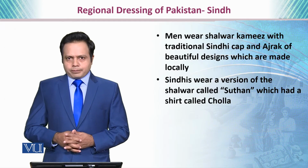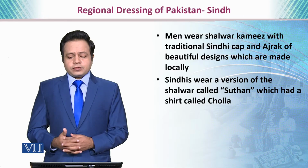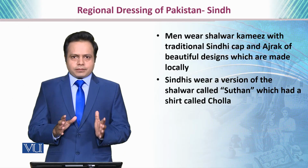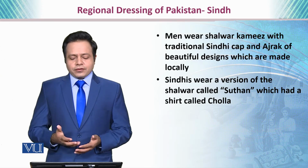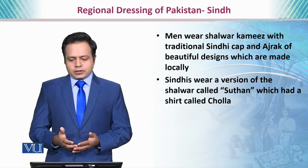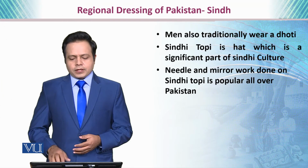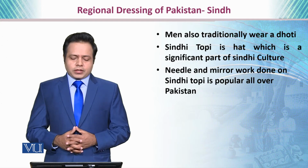If we talk about the men, they do wear the shalwar kameez with the traditional Sindhi cap and ajrak of beautiful designs which are made and prepared locally. And Sindhis do wear a version of shalwar called sutan, with a shirt which is called the chola. Men also traditionally wear dhoti.